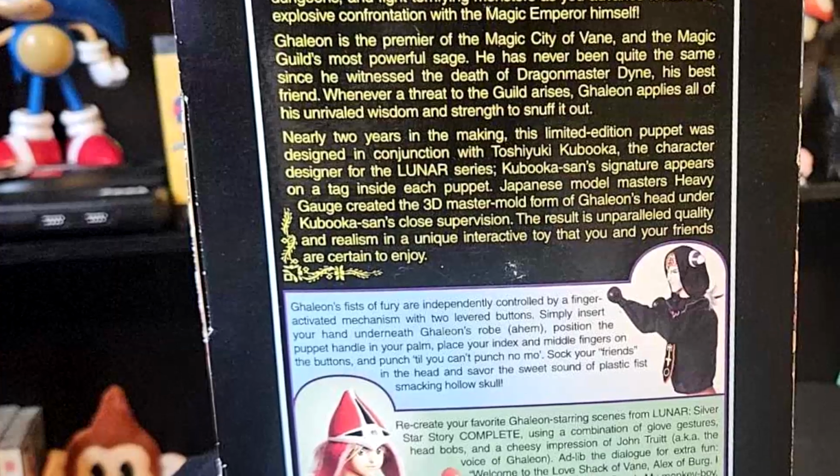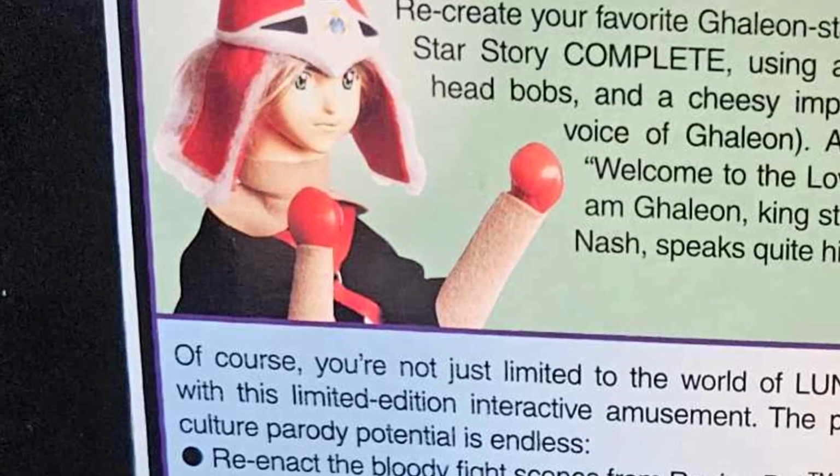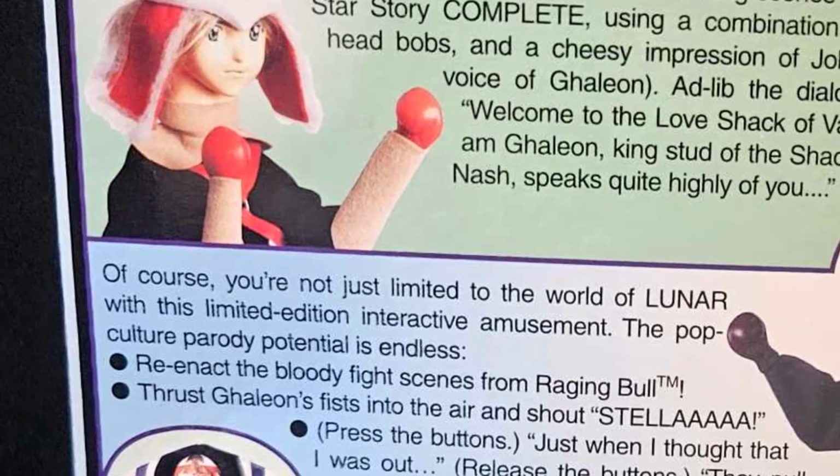But what's interesting is when you look at the back of the box, there's actually a puppet of Alex, the hero. And I feel like if this wasn't that rare, the Alex puppet might be a little bit more uncommon. But what's not uncommon is just really funny dialogue from the folks at Working Designs. And this promo is no exception, because when you look on the back of the box, it has some really interesting dialogue. I really love the last little segment in there.